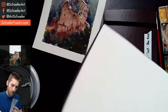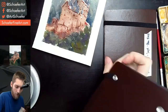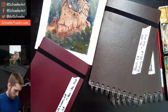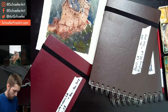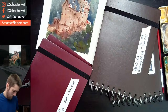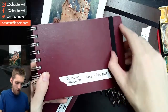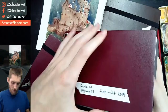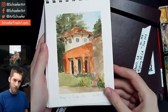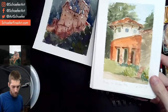I know it's one of my Davis sketchbooks, from when I was in Davis, California. Those are two Davis ones. This one's Davis as well. Shoot, this one's Davis as well. I got too many. Okay, it's probably one of these two. Probably this one, June to October 2019. That seems right. Yep, here we go. That's what I'm talking about. So this one, you can see it's similar in size to the painting today.